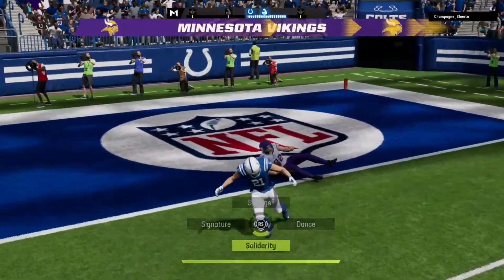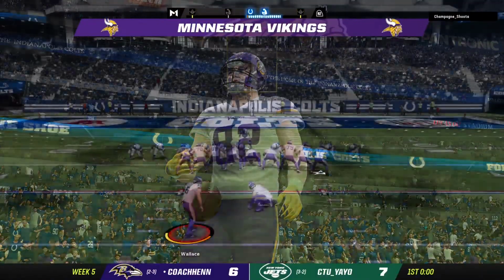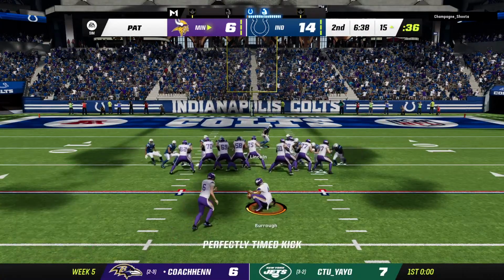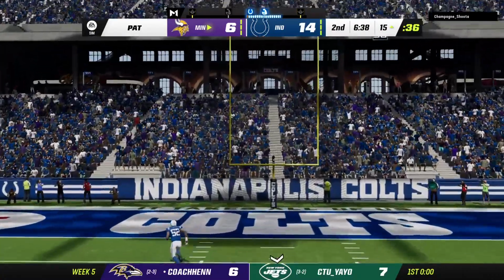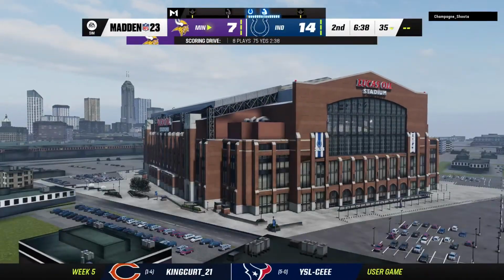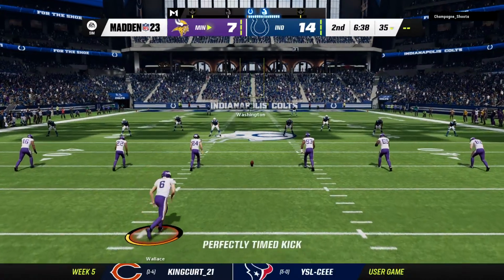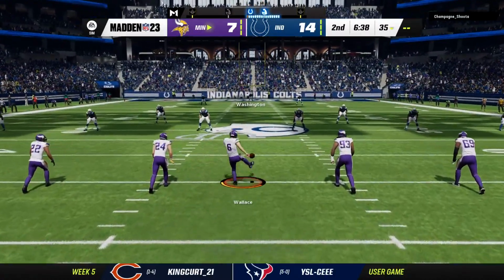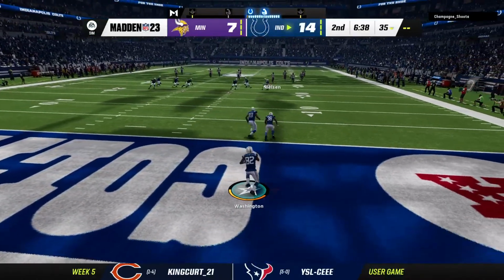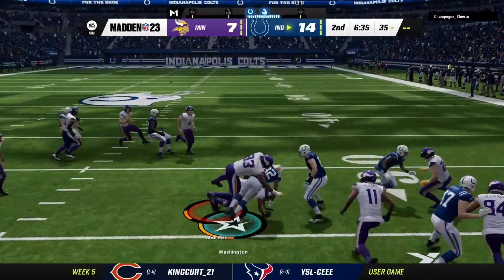Touchdown, Vikings! A great effort there. His 2nd touchdown on the season. And the Vikings have got it back to within a score. Extra point up and through. And that'll make our score 14-7. The kickoff team on the field now as they will send this one away. Washington now brings this out.